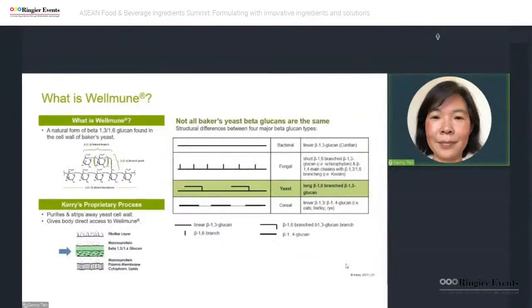On the right side, the table shows the different types of sources of beta-glucan that are currently used in the market. And on the left column, you see the molecular structure of the beta-glucan depending on the source that is used. Cereal and bacterial beta-glucan has a linear structure, while yeast and fungal beta-glucan has branches. A short beta-1,6 branch for fungal, a long beta-1,6 branch for yeast. This shows that clinical research done on one type of beta-glucan cannot be extrapolated to another source of beta-glucan, because the molecular structure has an impact on the health benefit that you observe.